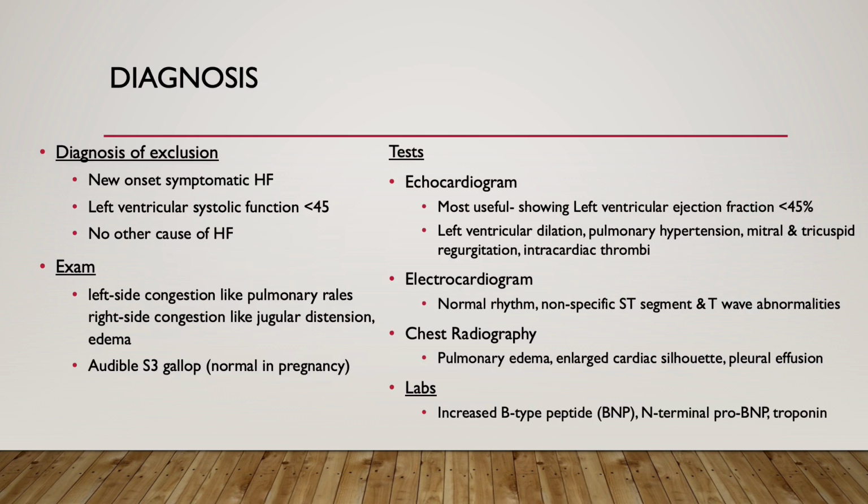So this is a diagnosis of exclusion. The new onset of symptoms of heart failure would happen in the last couple months of pregnancy or within the first 6 months postpartum. They'll have left ventricular systolic function less than 45%, and then they'll have no other cause of heart failure. So there cannot be an underlying cause, whether it's a valve dysfunction or heart failure of any sort. Like, it has to be a new onset or a new diagnosis.